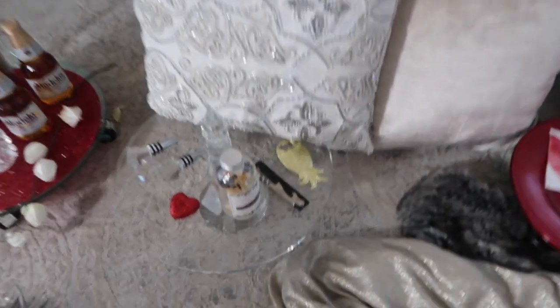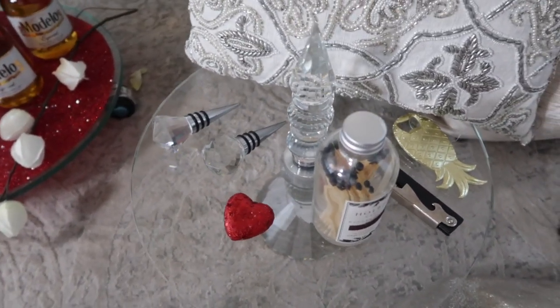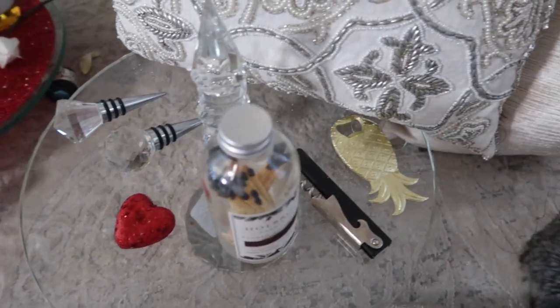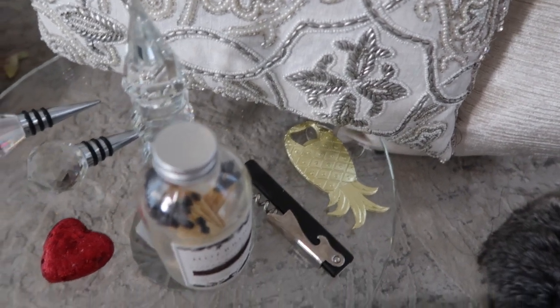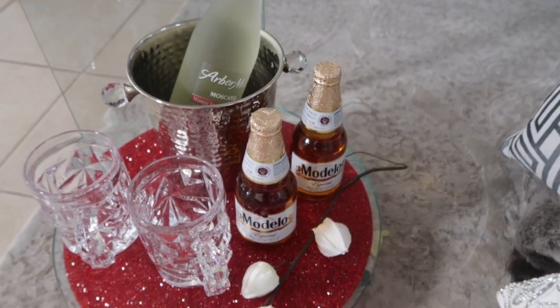All right. Here is a little riser that has all of the tools that you would need. Like if we open a bottle of wine, a wine opener. This is for the beer, and the candlesticks there. Here, I just put a bottle of wine.